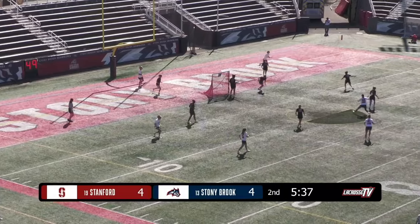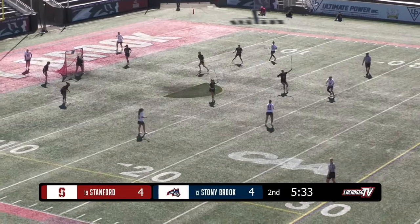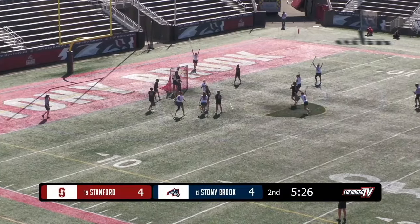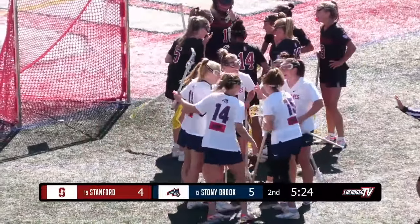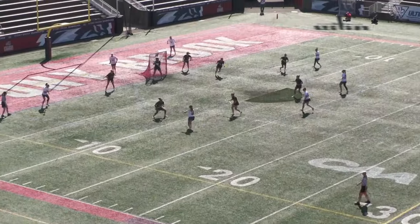She really can kind of depict a zone very well. I definitely think attacking intelligence is probably one of the more underrated attributes for players in lacrosse. I mean, just the ability to understand and see the field and find positions like that. 5-4, the Seawolves have responded with 3 straight goals to retake the lead with 5:24 to go.